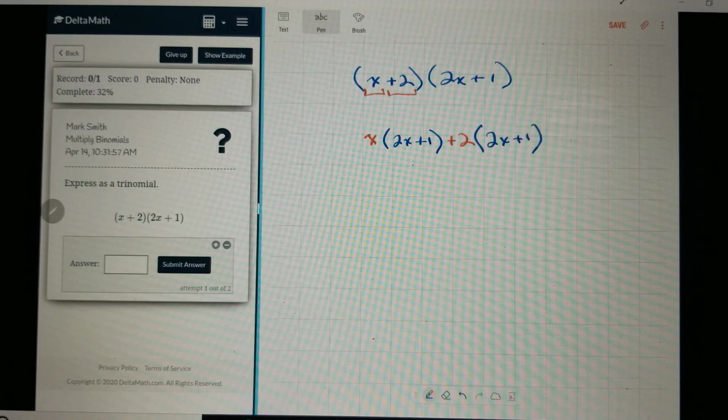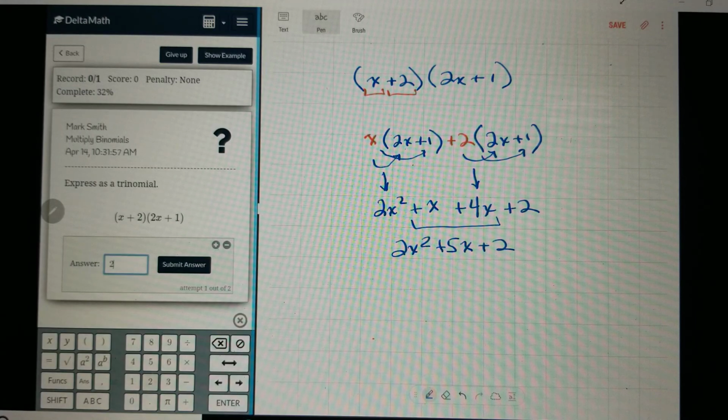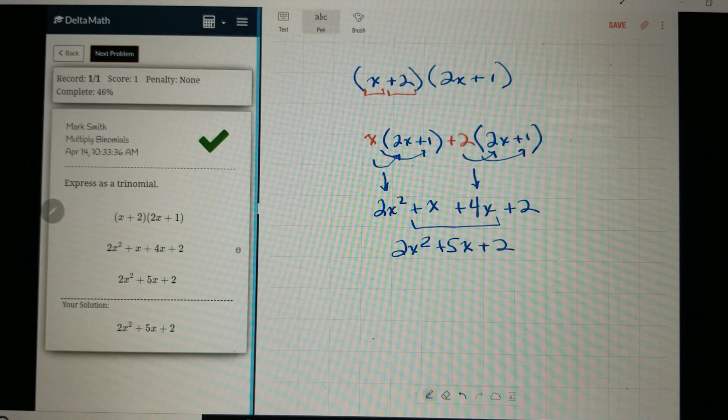All right, well, that's pretty simple. All right, so x times 2x is 2x squared, and then x times 1 is plus x. 2 times 2x is plus 4x, and 2 times 1 is 2. I put these two together and I get positive 5x plus 2 and 2x squared. So there's my answer. 2x squared plus 5x plus 2. Submit answer. Yes, I did that right. And we get a check mark.